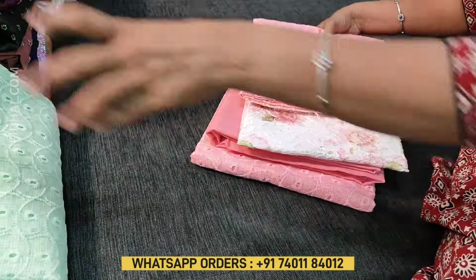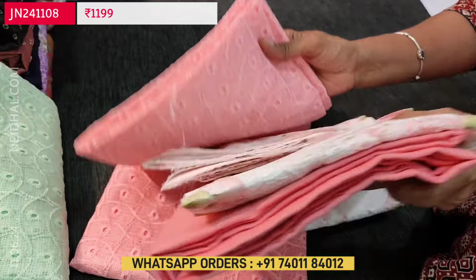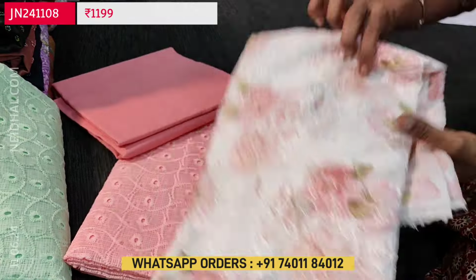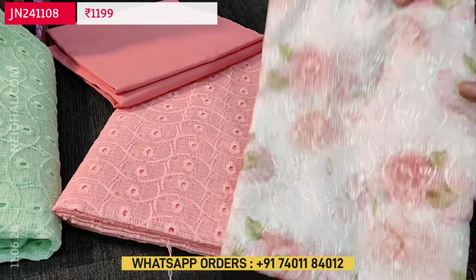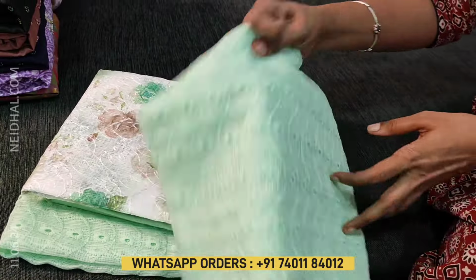Third color we have in pink shade. So each set is priced at 1199. And fourth color we have pastel green.